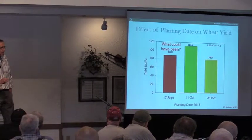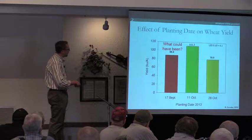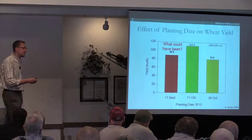It's nothing special. It's not a high fertility site. It's not high management. That late planted wheat yielded around 80 bushels. And again, what could have been with that early planted wheat, we ended up with 89, probably with about 40 to 50% lodging.